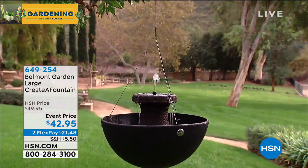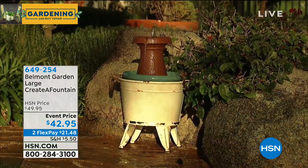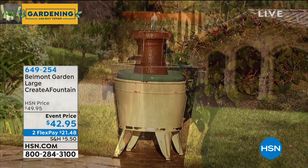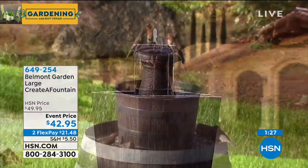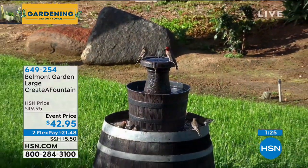Even put it in a hanging basket. Attract birds and nature to your garden. You know, animals, there's already a 5-star review online, and the lady said her cat likes to drink from it. I mean, the limits are endless.